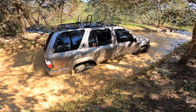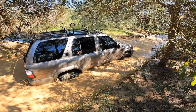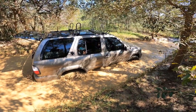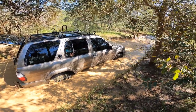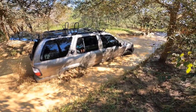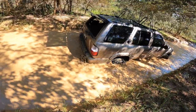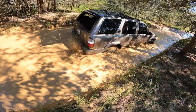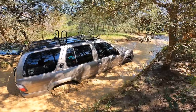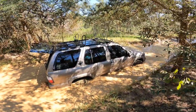Back out. You're in four low. Try turning the wheel a little bit left and right and keep backing out. Turn driver. Turn passenger. Keep trying until we get it hooked up. You don't have any tow points. Well, you got a hook up front? He does.